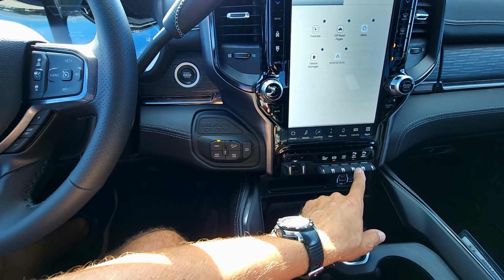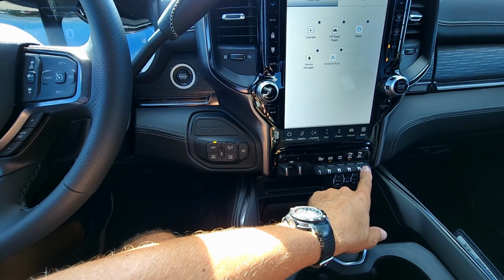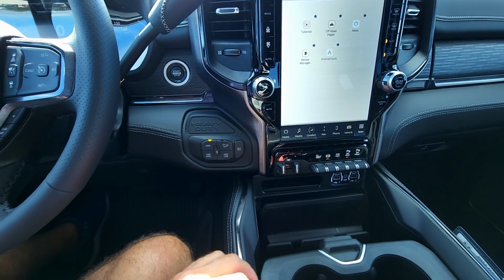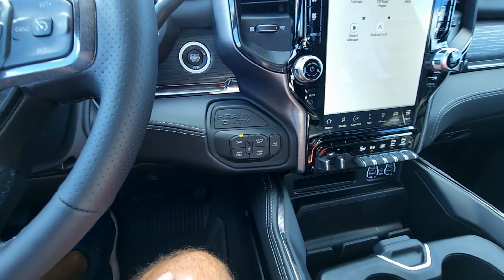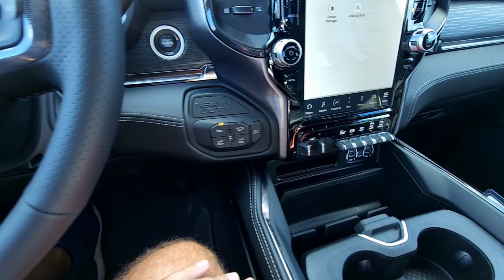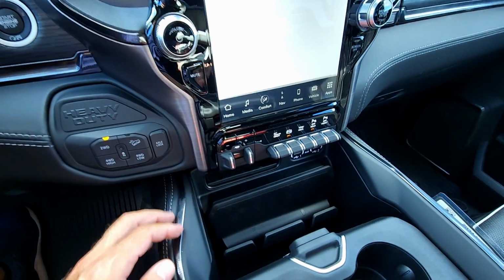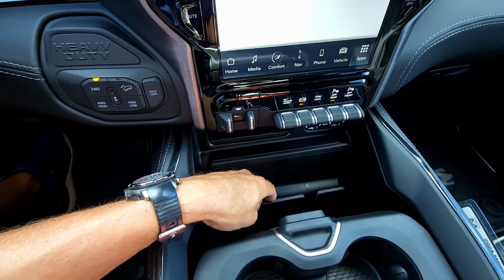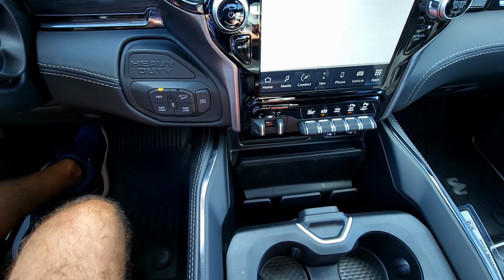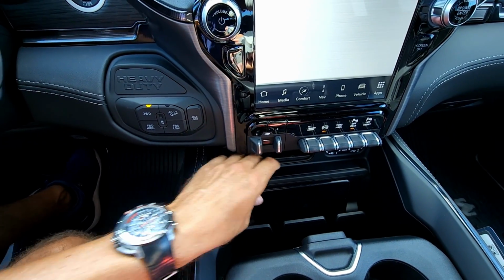Tow and haul mode, parking sensors off in the rear if you're towing something, definitely don't need them. Parking sensors off in the front if you like to get close to something, and it's probably just going to get in your way. So as far as the connectivity, you have the USB Type-C, USB Type-A right here at the bottom with the auxiliary outlet. And then what do we have here? So we have the wireless charging. Is it? Or is it just a place to put your phone?